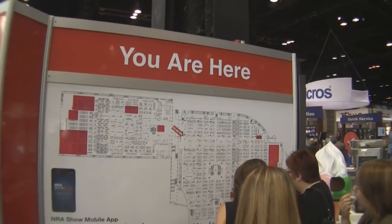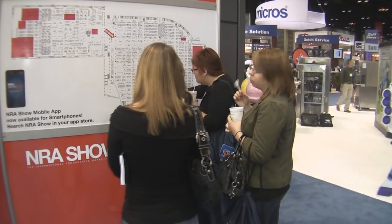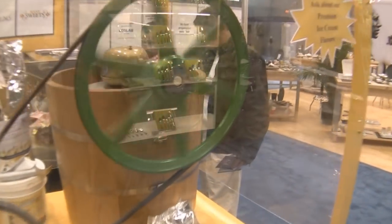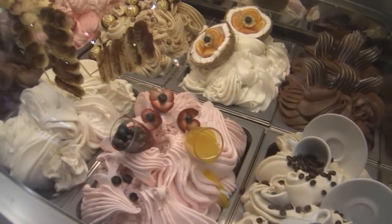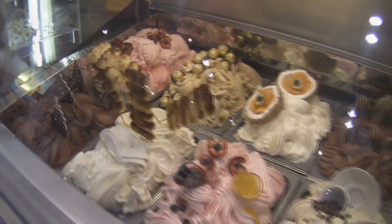Well folks, there was a lot to navigate around this year's NRA show so far as ice cream is concerned. We went back to the early 1800s to see how ice cream was made, all the way up to current premium ice cream and gelato trends. Have a look at this little beauty. Almost good enough to eat.